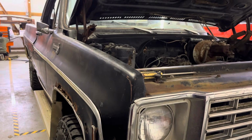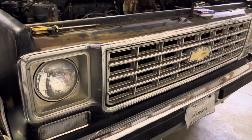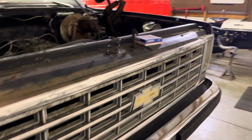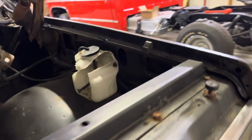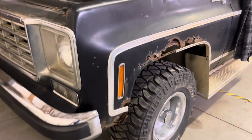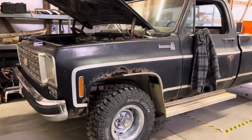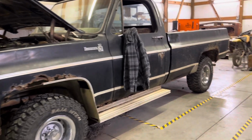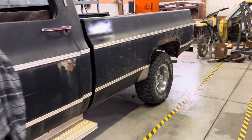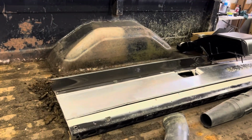She's rusty, but it's straight. I do have a new, or not new, but a Raider Sport we'll stick in it, and we'll put the big radiator in it, just because we already have that stuff. And then a couple fenders on it, used, since these have absolutely been crunched up. And it'll be a good truck to cruise around in or restore, whatever the case may be. It didn't have a tailgate on it when I got it, but I did source a black tailgate for it.